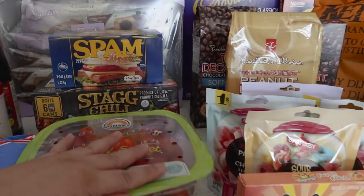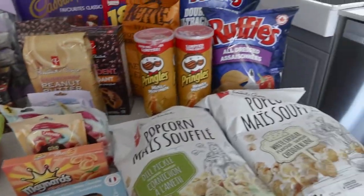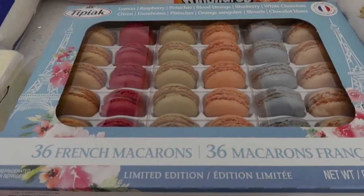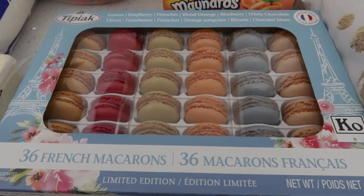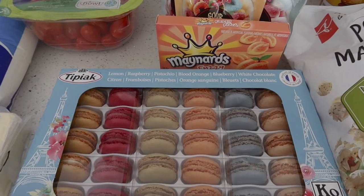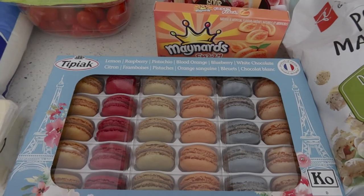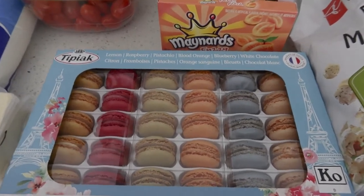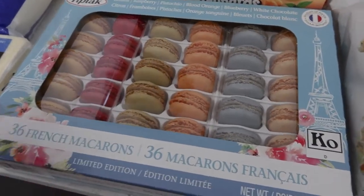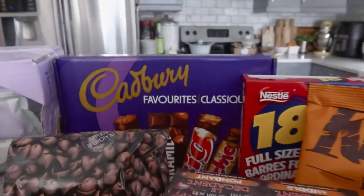We're moving along here to the more promising section of our haul, guys. Aren't you excited? Look at this wonderful area. So this one, of course, coming back to life, are 36 pieces of French macaron. And that's 6 different flavors. Your lemon, raspberry, pistachio. You have your blood orange, blueberry, and your white chocolate. And of course, it's a product of France. On special this week for $13, I believe. Next off, this part, oh, actually, let me finish off the Costco part first.